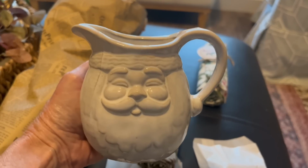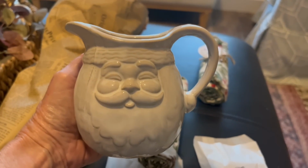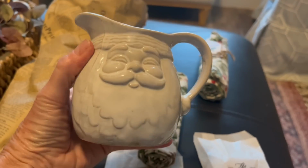My daughter wants to do a hot cocoa bar this year, so I think he'll be adorable with candy canes or even spoons inside of him on the cocoa bar.